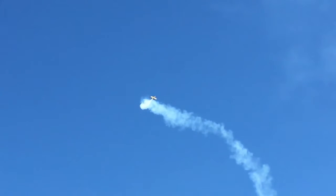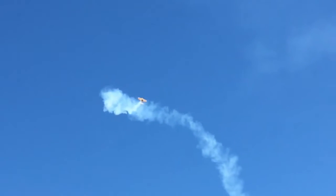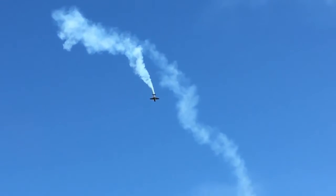The neat thing about Embry-Riddle, there are two main campuses, Prescott, Arizona, and Daytona Beach, Florida, as you wave to the crew of the C-31 Friendship on the ground. Give them a wave.